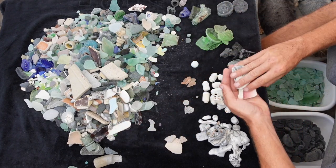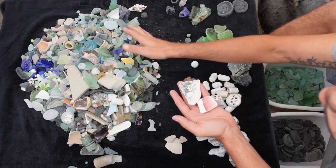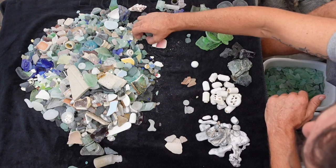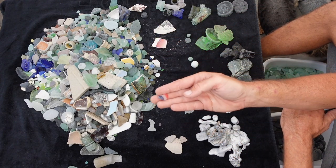I pick up a lot of tiles and pottery as well, so probably good to start a pile for one of them. And I just keep pushing stuff up the table as I go. Most of the sea glass I pick up is really, really thick stuff, so it's not gonna break with me pushing it around. It's been in the ocean a long time.